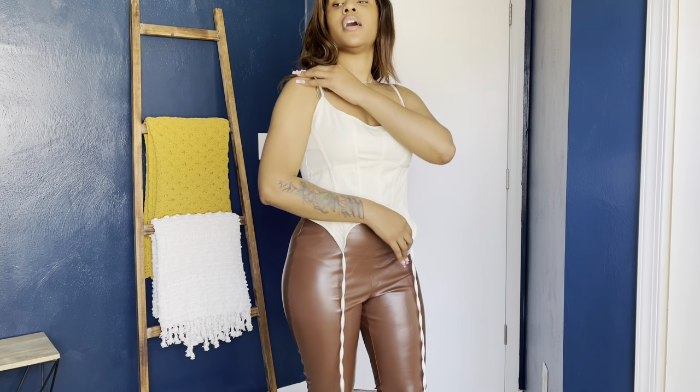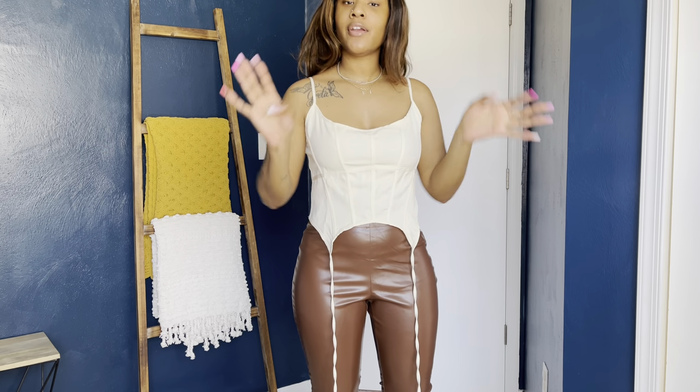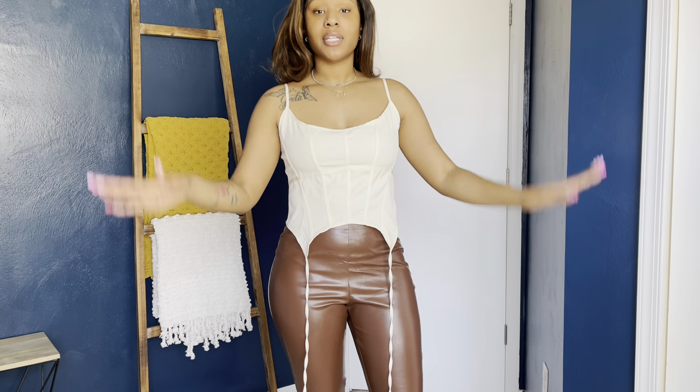And they do have adjustment straps here so that you can adjust the straps if you want it lower, higher, however you like to wear it. I will link this shirt down below.